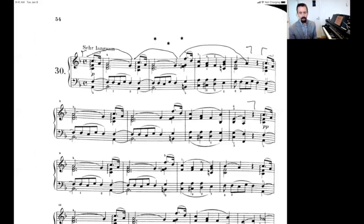We also have antecedent-consequent phrase structure if we look at the first two of the four-bar phrases here. The opening two phrases are quite similar. The only difference is as we approach the final cadence of each phrase. The second phrase has a more conclusive sounding musical cadence.